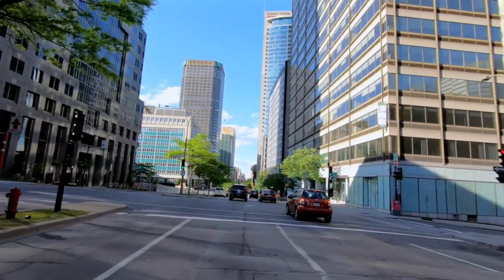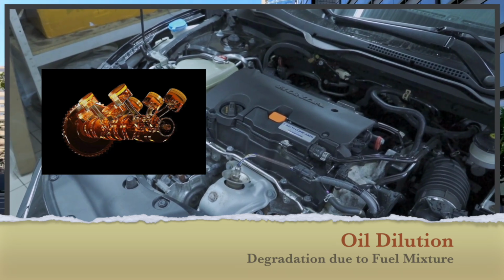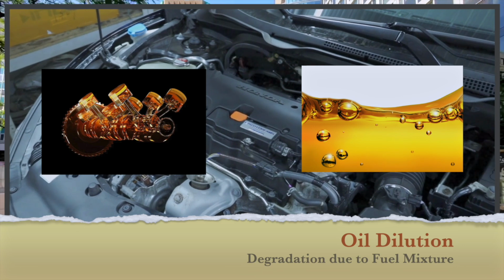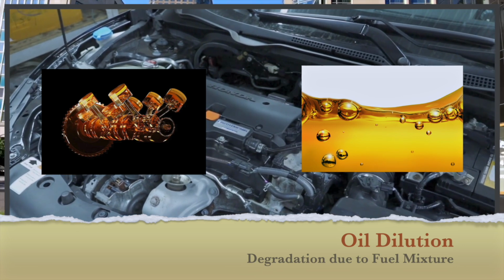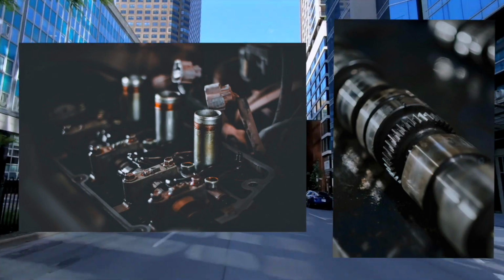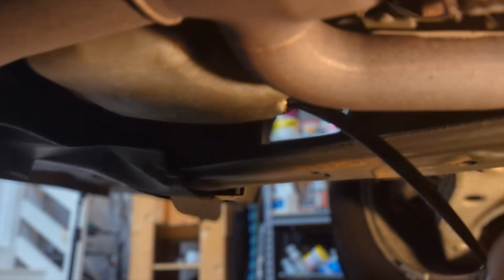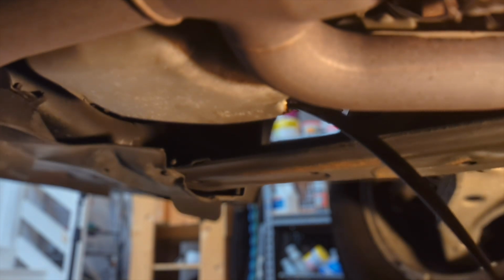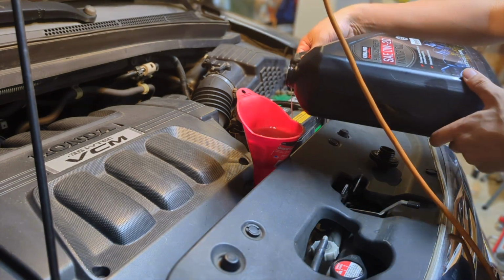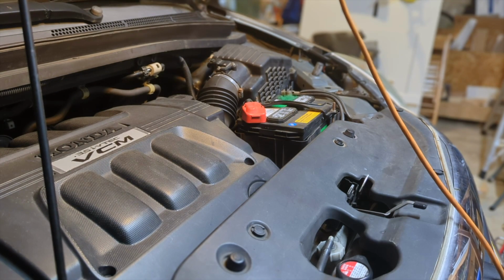Crucially, even with these improvements, oil dilution remains a concern, especially with direct injection and VCM. This means your oil can become contaminated with fuel, reducing its lubricating properties. This is why a 5,000-mile or 6-month oil change interval is absolutely crucial for J35 engines. Don't push it to Honda's recommended 10,000 miles. It's a recipe for premature engine failure.